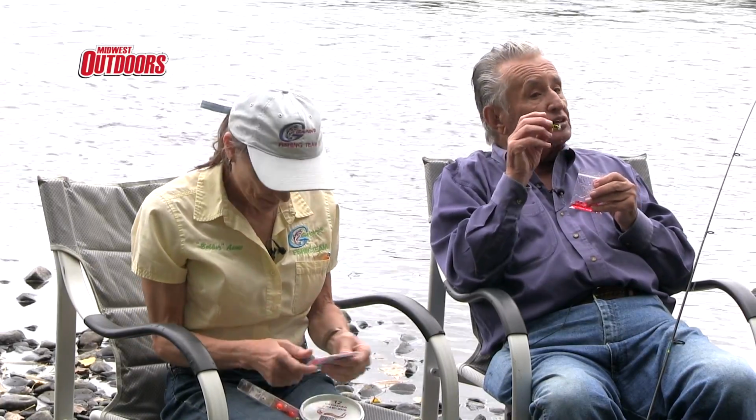Smell has a lot to do with it. You get the attraction of the spinner to draw the fish in or out of the zone, and the smell just enhances the ability to strike. And probably causes them to be a little more determined in hanging on to it, or finishing bringing it in their mouth, right? Sealing the deal. Yeah, sealing the deal, you got it.